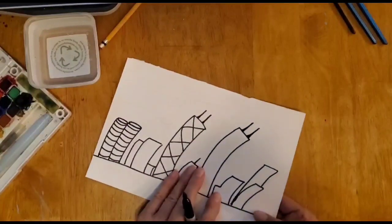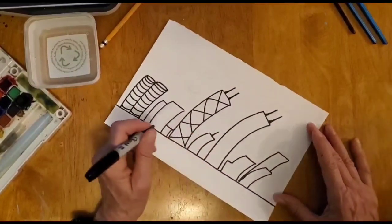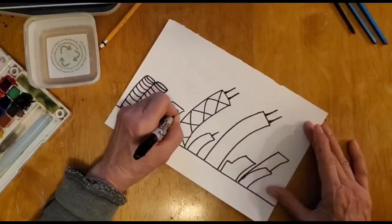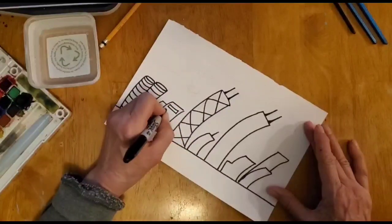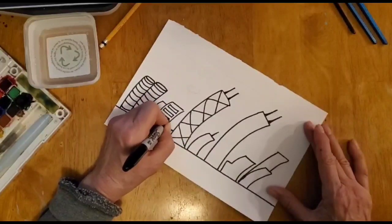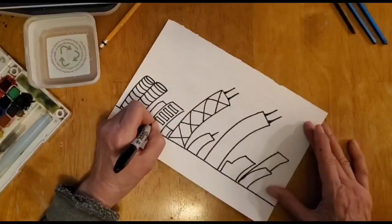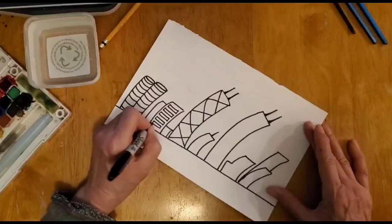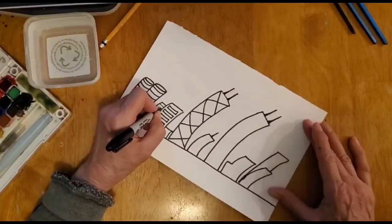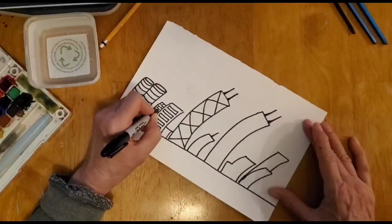There must be something on the other side of my paper because I'm hitting something there. Okay, so we can make windows in here. So mostly we have office buildings, some residential buildings in this area. So we'll just make some simple this one look like it's brick.